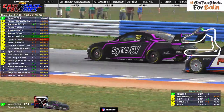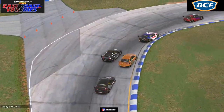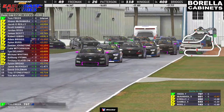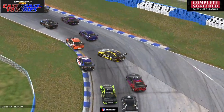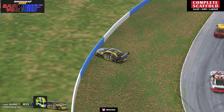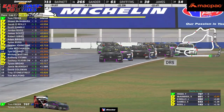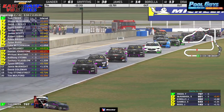So we might go back just quickly, have a look at the Brady Baldwin incident on the Supercheap Auto replay. A little bit of a tap there from the fishy car on the inside. We'll leave that one to race control to sort out. And the other one I wanted to have a quick look at was that turn two and three complex with Logan Barnett. He got very loose and then a bit of a concertina effect. That's how Jamie Dyke lost his rear wing in that incident there. I did say we'd see some action there in turn two on lap one. Very, very tough place as the track narrows and you wind up too wide through a left complex.